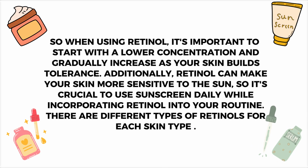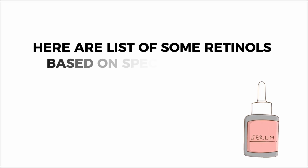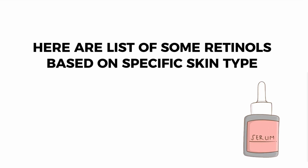So when using retinol, it's important to start with a lower concentration and gradually increase as your skin builds tolerance. Additionally, retinol can make your skin more sensitive to the sun. So it's crucial to use sunscreen daily while incorporating retinol into your routine. There are different types of retinols for each skin type. Here are a list of some retinols based on specific skin type.